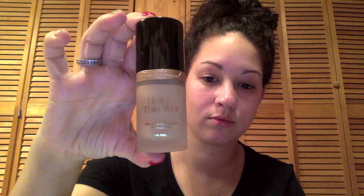Then I go ahead and use Too Faced Born This Way. It's a medium to full coverage. I am in the shade Light Beige. It is a really great foundation, covers the skin really well. I pump it onto my hand, 2 pumps, and basically that can cover my whole face.